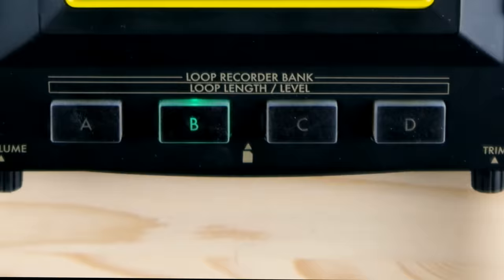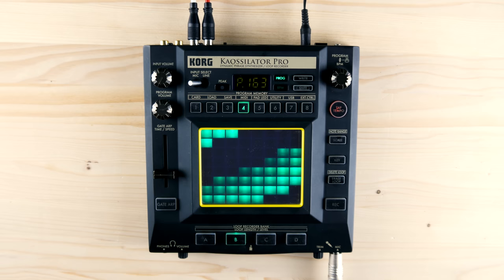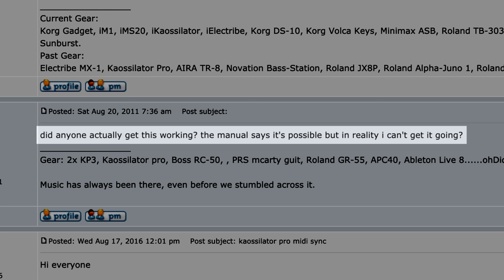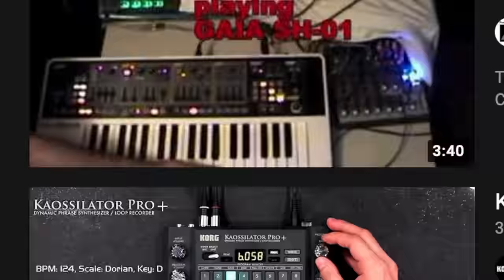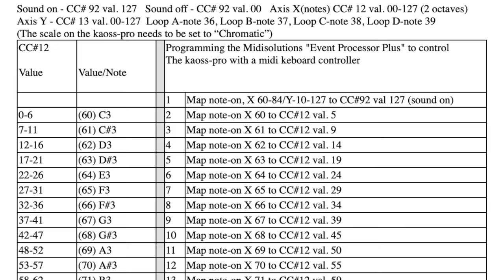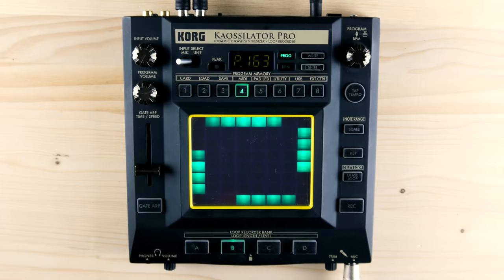Not rock solid at all is the MIDI implementation. Not only is it kinda tricky to get the unit in sync with other gear, there are some serious limitations when you want to play the sounds using a keyboard or DAW. The built-in synth engine only responds to control change messages. There are some tutorials and instructions on how to translate note messages to CC the Kaossilator will respond to in a musically meaningful way, but come on.